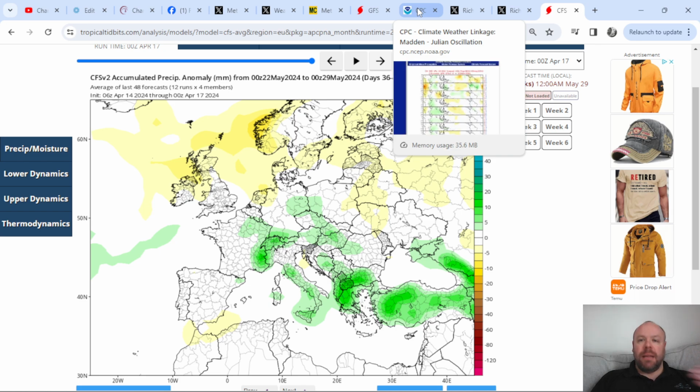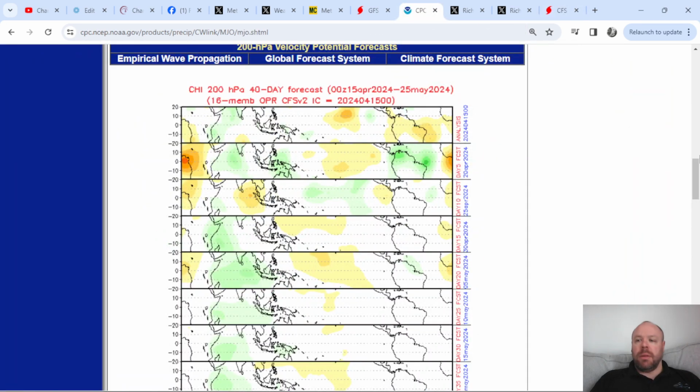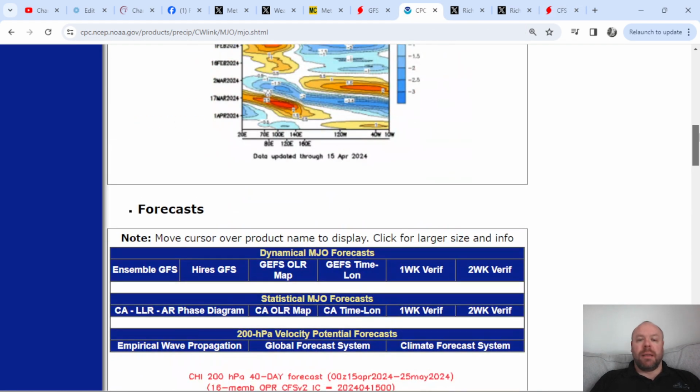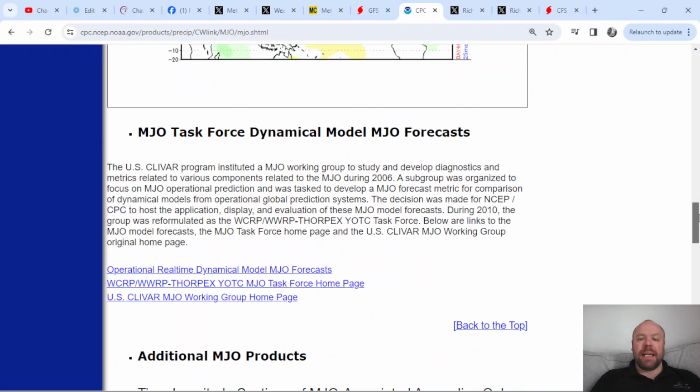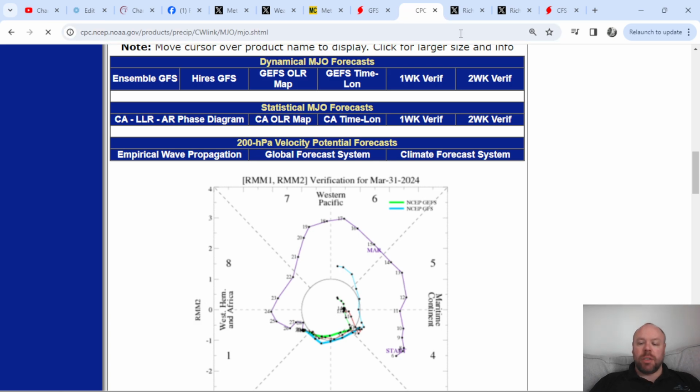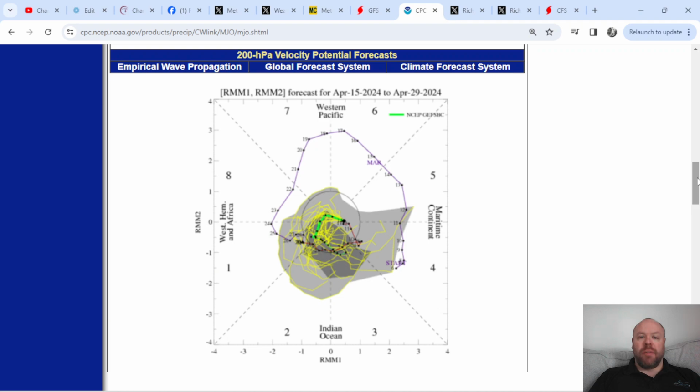Now, in the shorter term, the MJO looks as if it's heading into the null phase, but it's heading towards a more blocky theme. So you have to take this with a bit of a pinch of salt. But you notice here that it went into the null phase in the warm phases of 4 and 5, and it's now expected to edge in a very weak state here through phases 6 into 7 into 8 into 1 here. That constitutes a blocky type pattern.